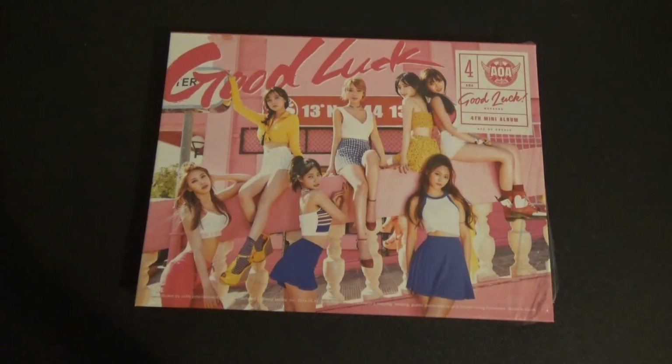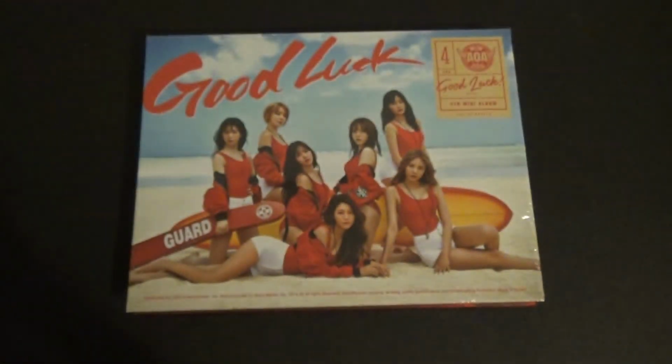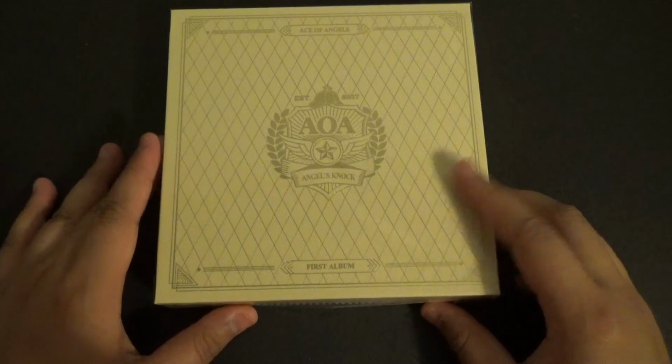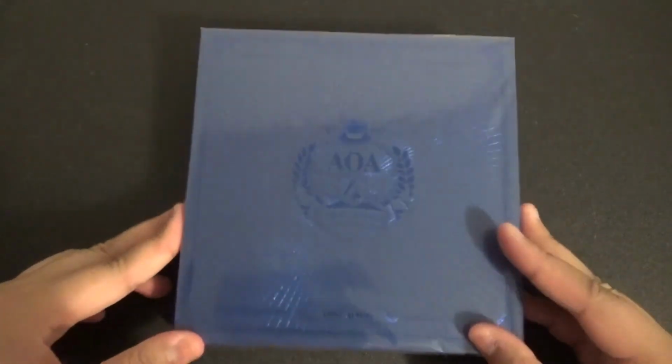Okay, and then we have Good Luck. This is the weekend version. And then I have the week version. Okay, and their latest release was Angel's Knock. Their first full-length album. This is the A version, or you can call it the Excuse Me version. And then the blue version, or I like to call it the Bing Bing version.